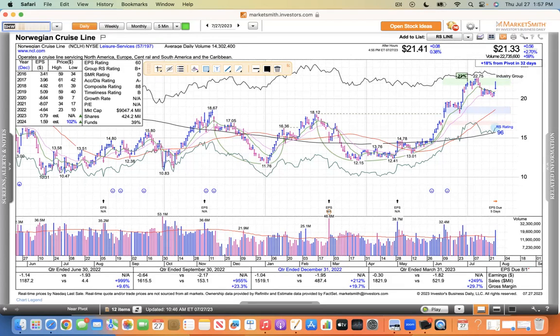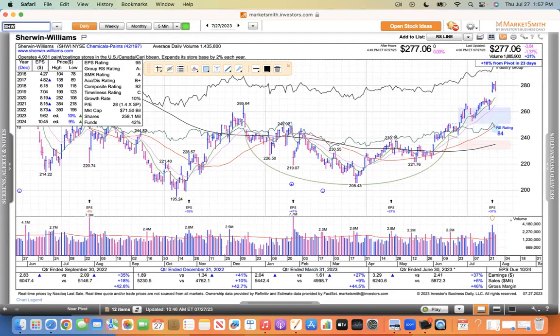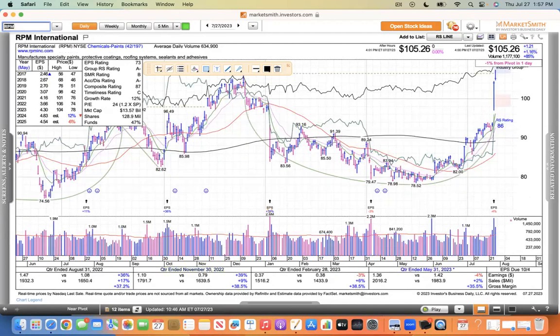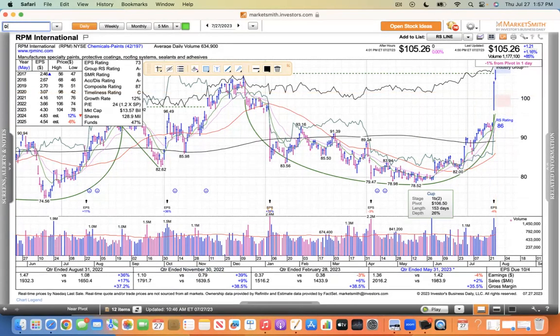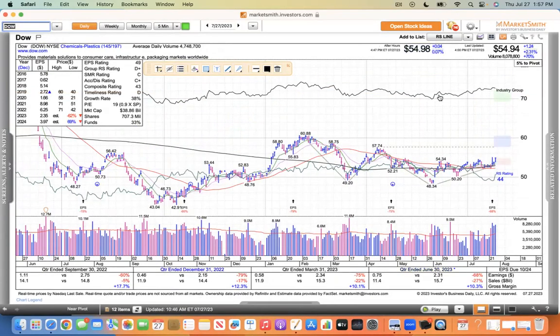And I'm going to show you the chemical space, which I normally don't, but Sherwin-Williams, you can see this nice, really symmetrical cup and handle pattern. This thing broke out on earnings earlier in the week, and it's holding its gains nicely. Sherwin-Williams is the chemical paint sector. RPM is another one in that sector. Blasted higher on an earnings beat, and followed through very nicely. That's a nice 11% move on Wednesday, followed through today. So the chemicals are where it's at.